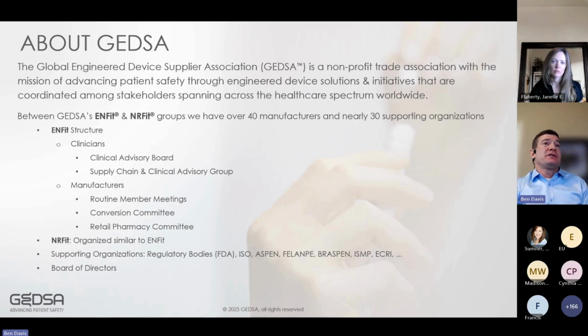And our supporting organizations, what does that mean? Well, that's mainly bodies like the FDA, ISO, ASPEN, FELANPE, BRASPEN, ISMP, ECRI, basically professional societies, patient safety organizations, and regulatory bodies. And then we're governed by our board of directors.